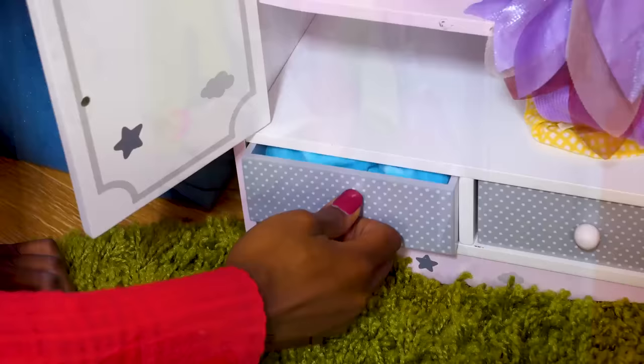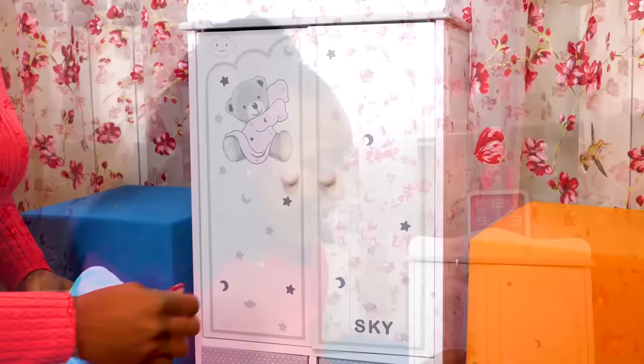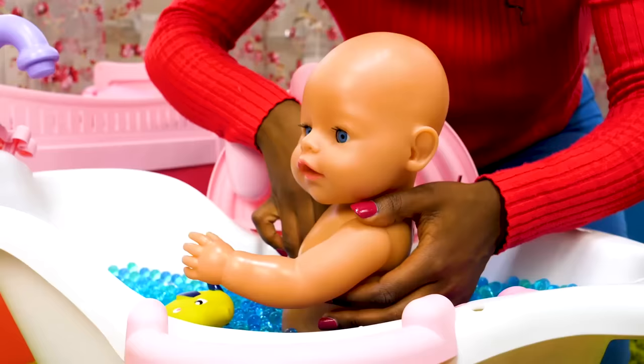All right, Emily, let's find you some clean clothes, okay? All right, let's try and see. Oh, where did I put it? Oh, here it is. First, let's grab a diaper. Oh, look how cute this little blue onesie is. Emily really loves it. But time is up, Emily. Time to get you changed, sweetheart.